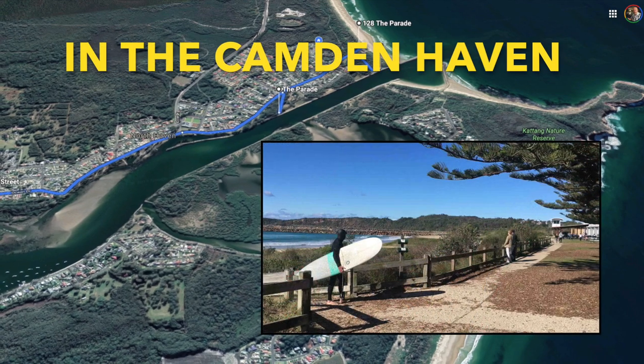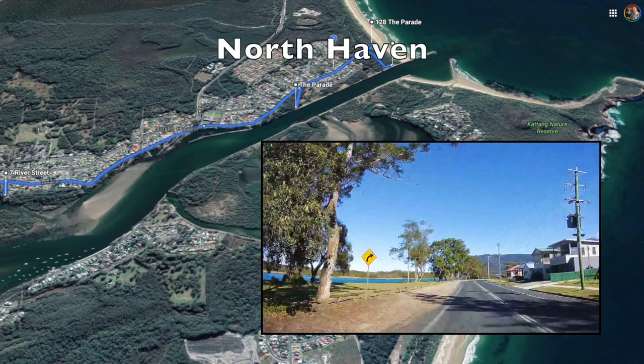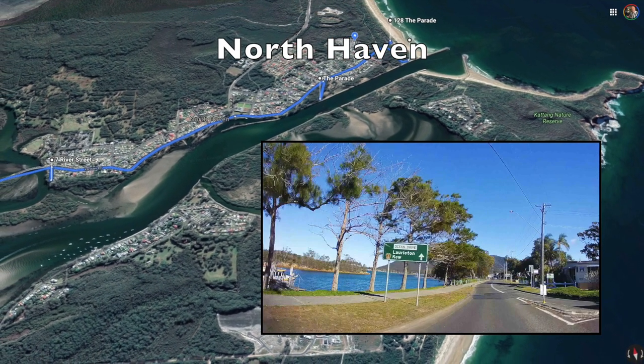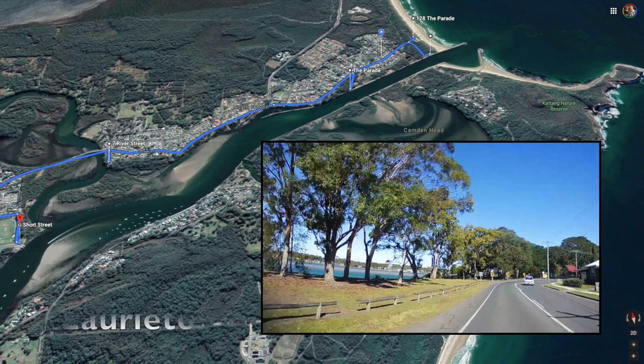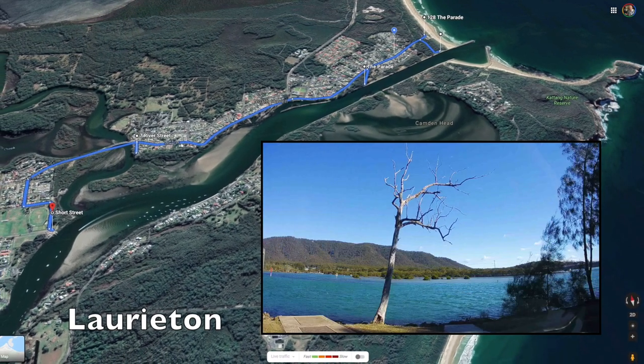In the first part of my personalised tour to the Camden Haven region, we took a trip along the north side of the Camden Haven River from North Haven into Laurieton. I wanted to show you the green of the trees here, the blue of the river, and of course that mountain and how imposing it is.